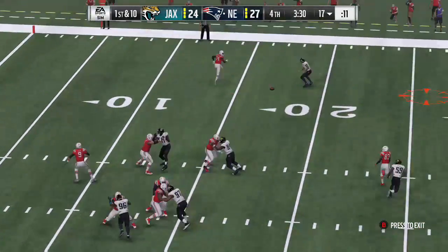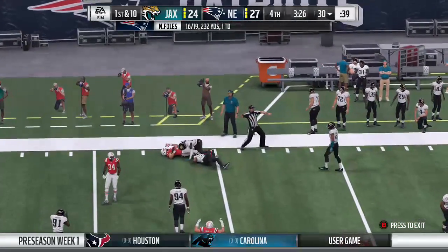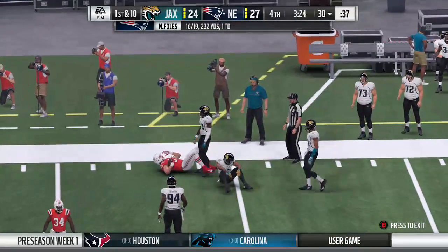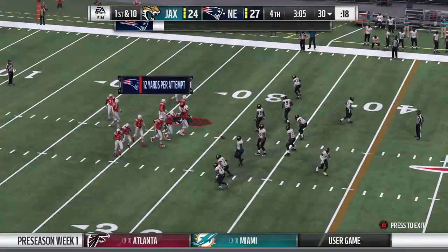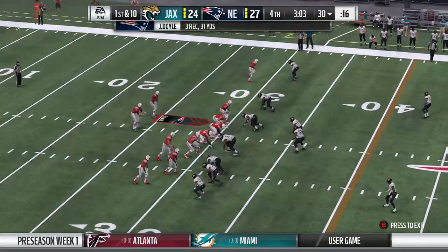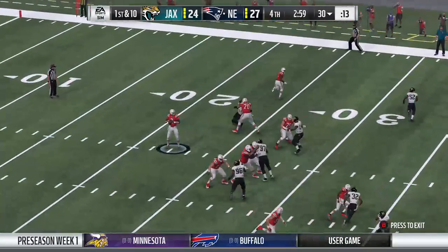Foles. Throw left side complete. That's Doyle, and he'll get this up to the 30-yard line. That one good for 13 and a New England first down. It is hard in zone coverage to stop a curl route, because when they see it, they just try and find the open spot and sit down.